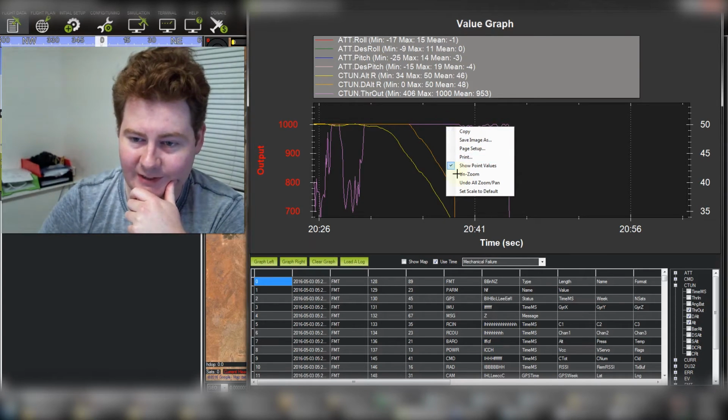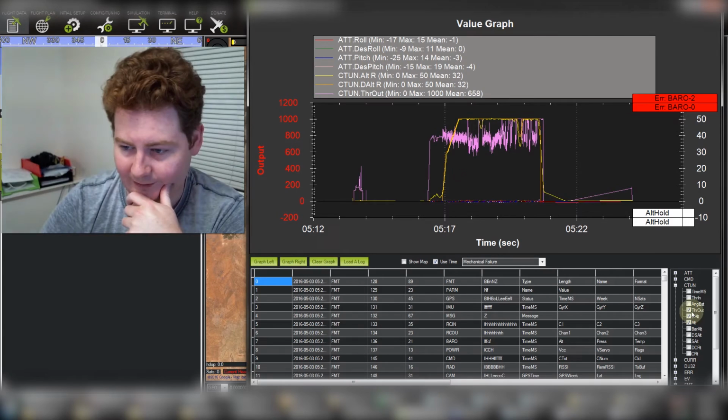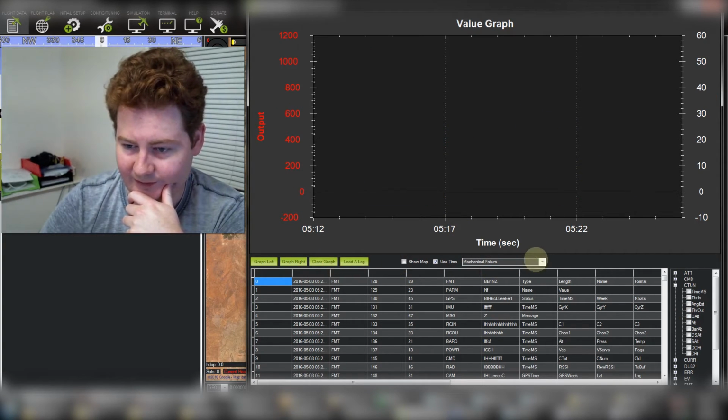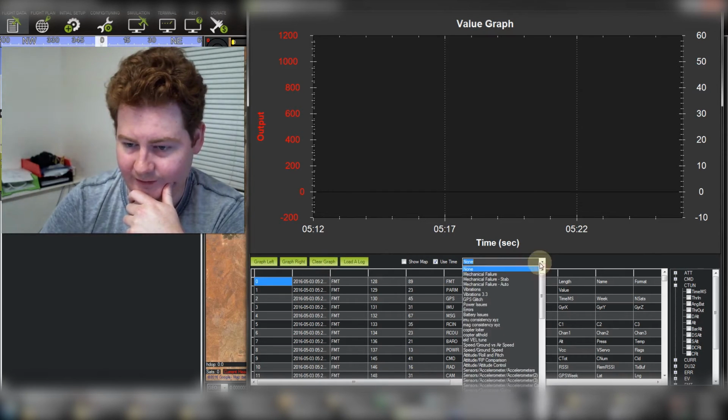What's interesting is, if we have a look at the desired altitude again, so I'll just clear this log and regenerate it.